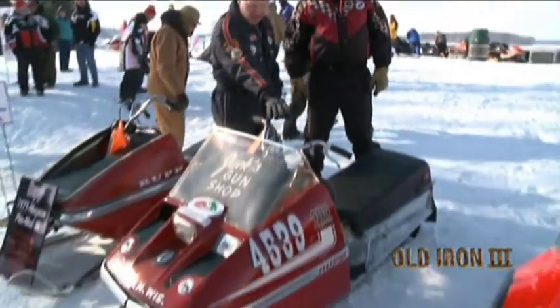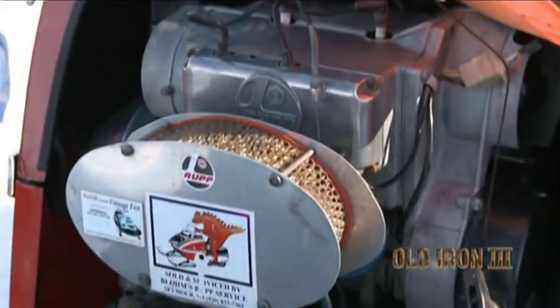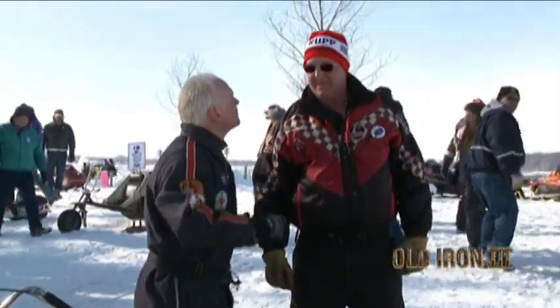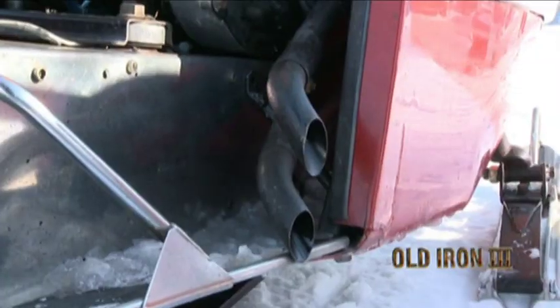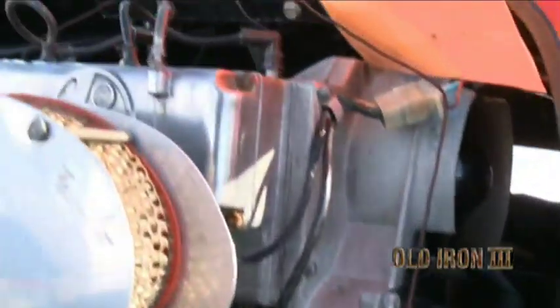This is a racer. You can tell there's a special air cleaner. It's got the tune pipes and it looks like it's got the same badging back in the day. Tell us about it. A guy from Seymour, Wisconsin, a buddy of mine, Bill Moss, who is dead now, raced this from 1971 to 76. That's why she's got all the modifications. Trophies up to here with it, and she just goes and sounds loud.